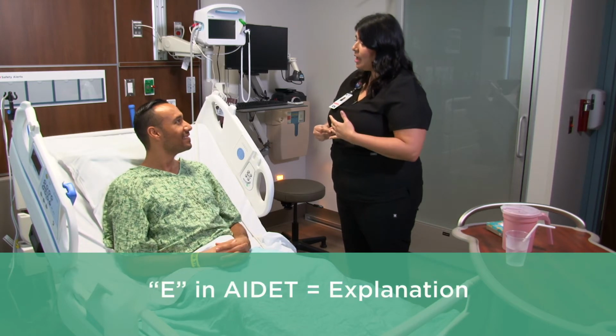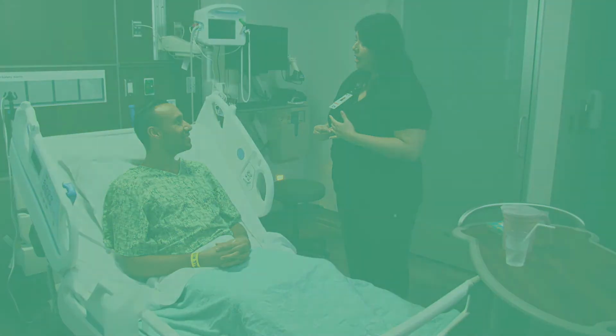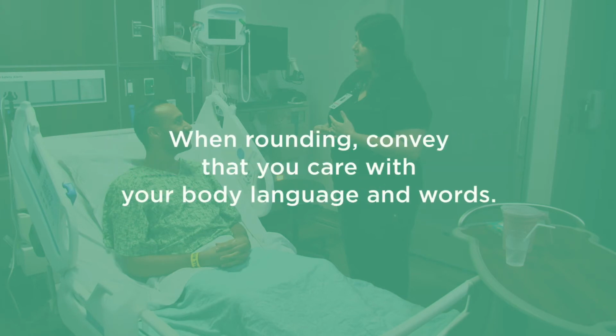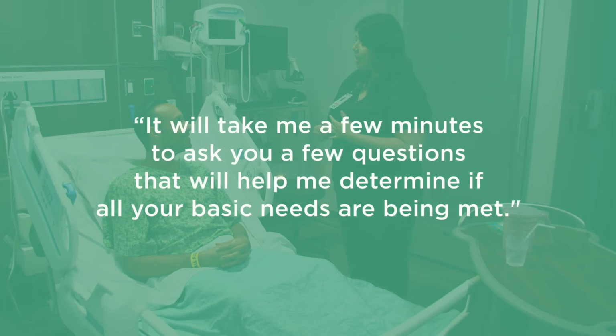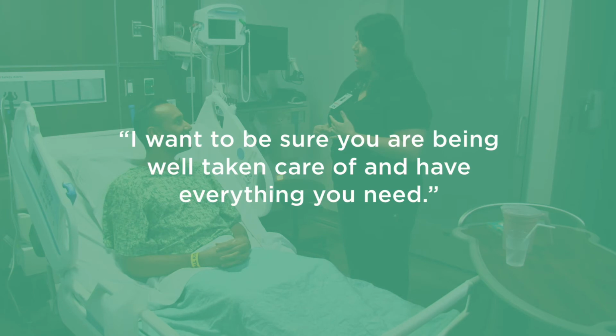The goal of the E in ADET, explanation, is to care out loud. As the provider of care, you should narrate out loud what you are doing to or for the patient. For rounding, this means after you have acknowledged the patient by name and introduced yourself, your body language needs to convey that you care, while your words say something to the effect of, "It will take me a few minutes to ask you a few questions that will help me determine if all your basic needs are being met. I want to be sure you are being well taken care of and have everything you need." We'll cover the T in ADET after we now discuss the 4 Ps.